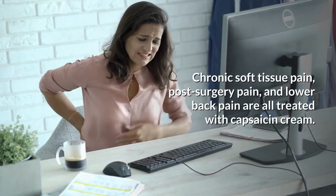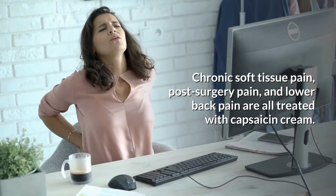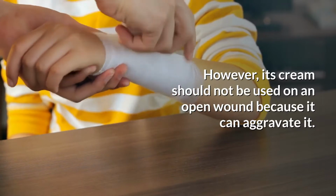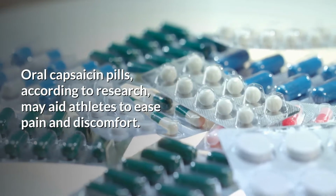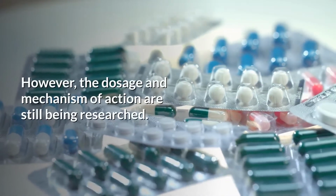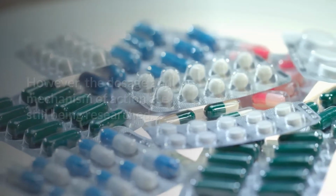Chronic soft tissue pain, post-surgery pain, and lower back pain are all treated with capsaicin cream. However, the cream should not be used on an open wound because it can aggravate it. Oral capsaicin pills, according to research, may aid athletes to ease pain and discomfort. However, the dosage and mechanism of action are still being researched.